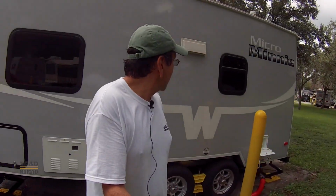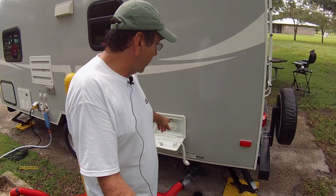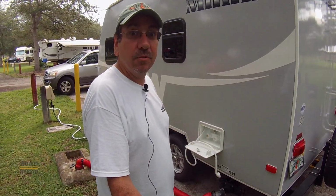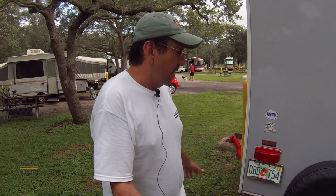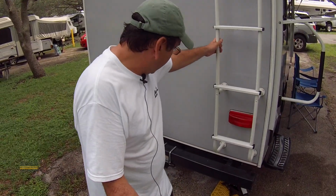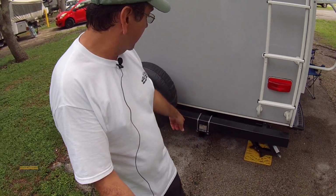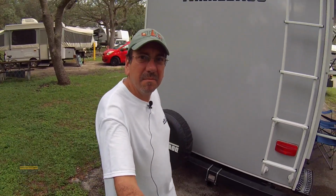And here we have an outside shower. The tires came with nitrogen inside, which is very good. Here in the back, we have our spare tire. We have our ladder. And I added this hitch receiver, so eventually I could put a tray. I was thinking a bike rack, but I'll probably use it for a tray eventually.